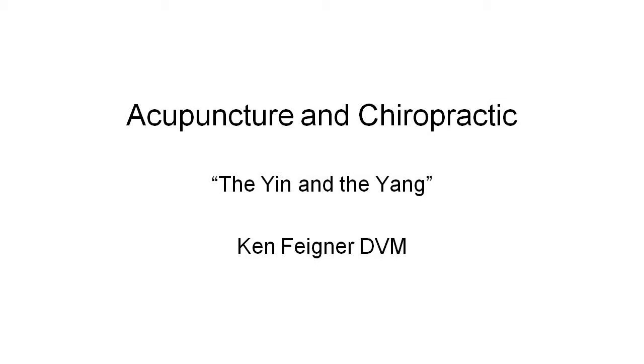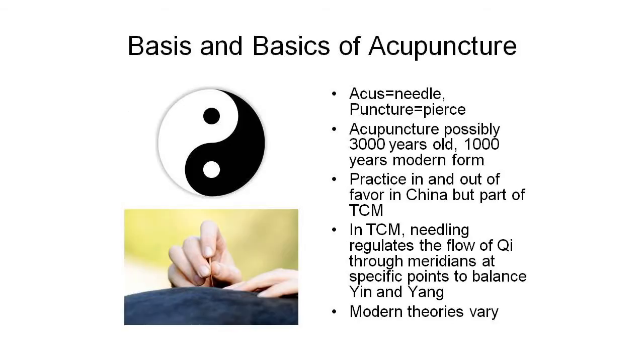Today we're going to talk about acupuncture and chiropractic and its potential for complementary use in horses. The term acupuncture comes from two words, acus and puncture, meaning needle piercing. The practice is about 3,000 years old, according to old documents, but has been in its modern form for the past 1,000 years or so. It is a part of traditional Chinese medicine, or TCM, but even in China, the practice has been historically in and out of favor over the centuries.